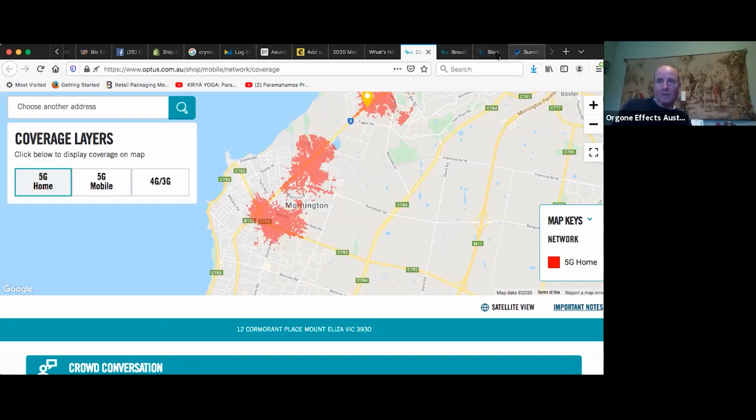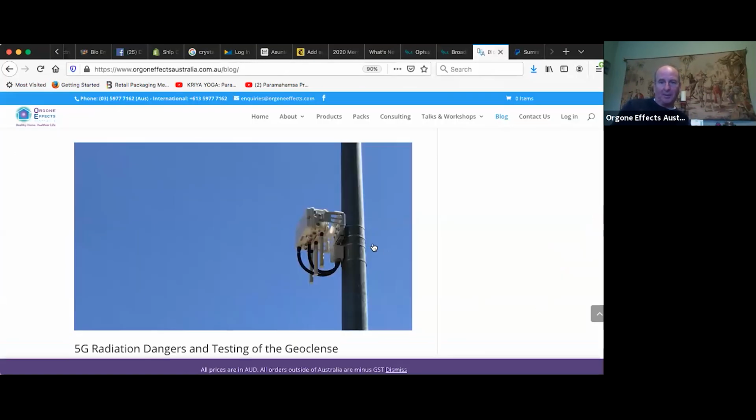Okay. I just want to remind people about this photo, which is on the blog, and it's part of the equipment to look out for when you have 5G streetlights like this. You've got to be vigilant and look at your streetlights, which just sounds like a really silly thing to do. When I started doing it over 12 months ago, a few people said to me, what are you looking at these streetlights all the time? Because I was studying to see what was actually going on, what the equipment was.